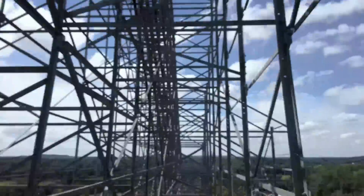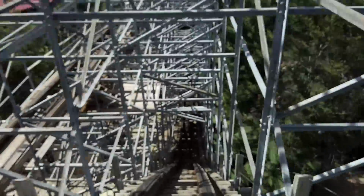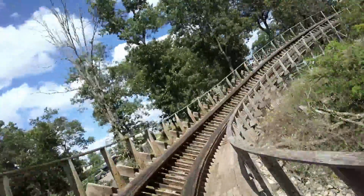After exiting the tunnel again, you hit some nice airtime hills that pass through the structure of the lift hill for some nice head chopper moments. The ride then ends with more low-to-the-ground banked turns all the way back to the station.